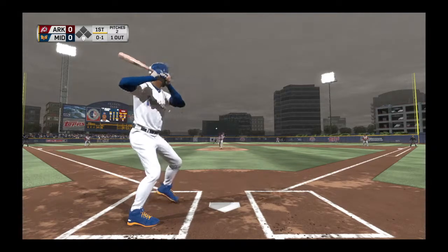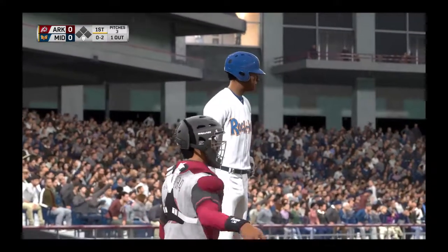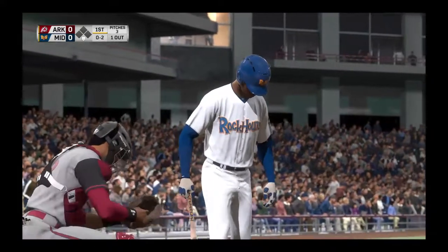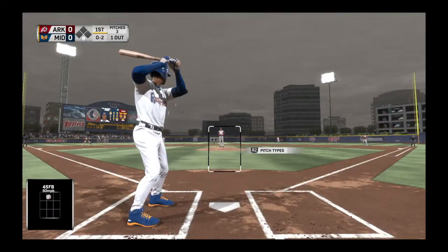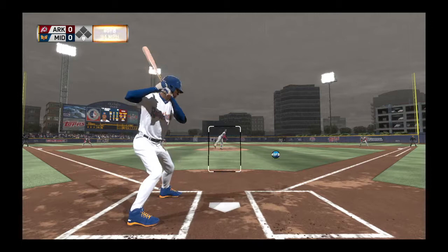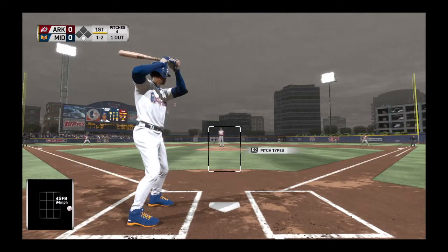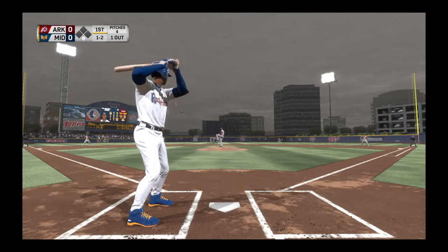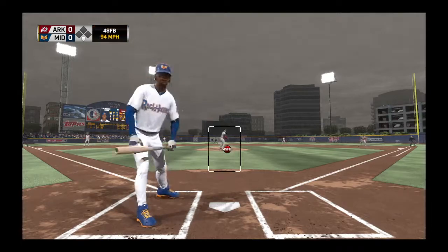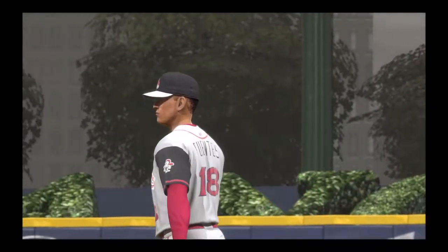Into the windup. Here comes the 0-1. A high fastball is in there. 1 out, nobody on. And a waste pitch there, 1-2. A ball and 2 strikes. Here's the pitch. He takes strike 3 called on the fastball. Couldn't pull the trigger, and there are 2 away.